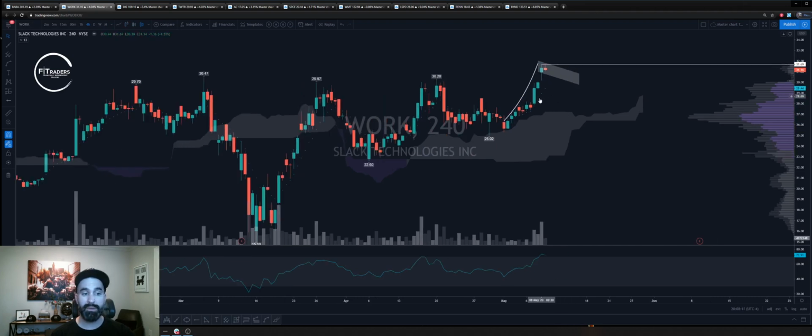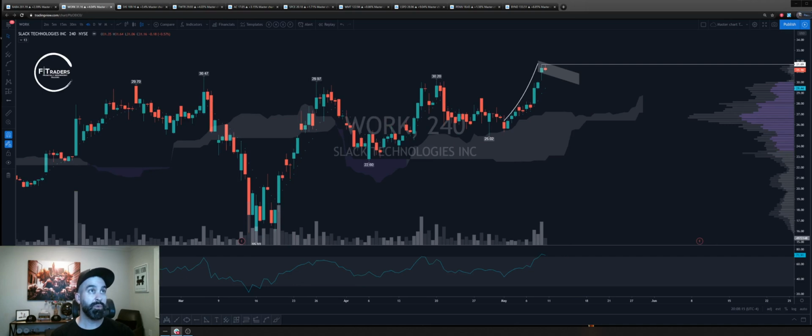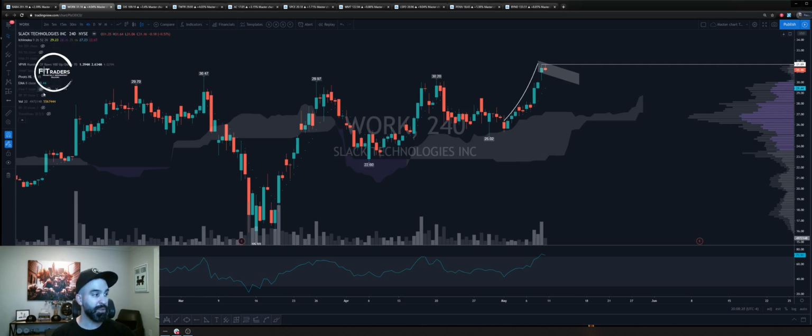Now you can see here, this dotted line is, and let me just mute some notifications here, that dotted line is the 8 exponential. So if you think about it, we're getting a little bit extended away from the 8 exponential moving average. When we get a little too far extended from the 8 exponential moving average, if you don't already have the Bollinger Bands up on your chart, you want to bring them up.